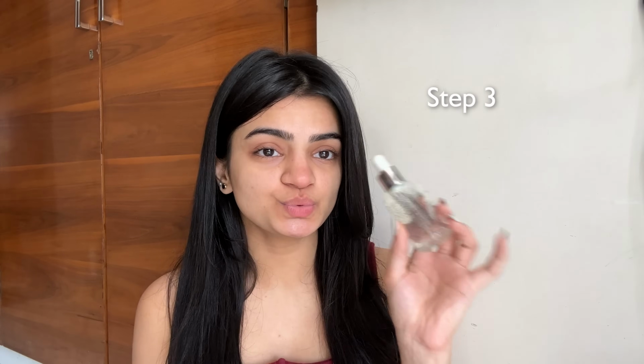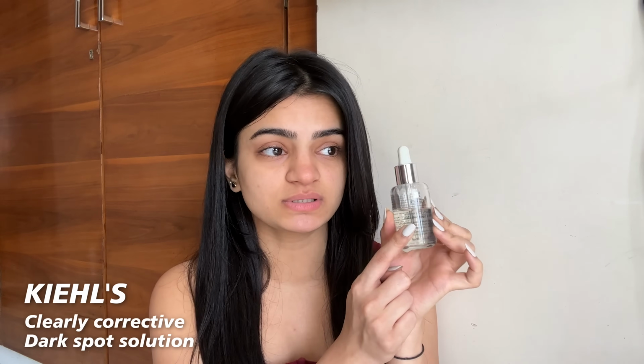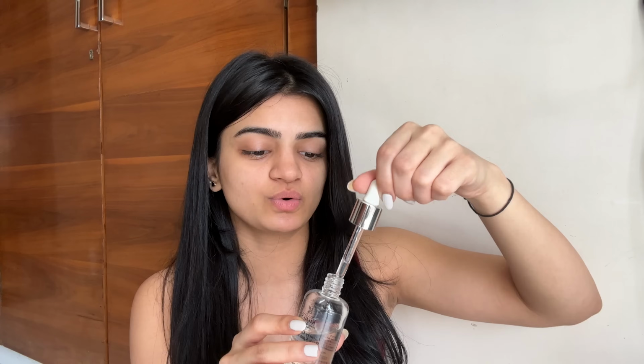Next product I use is a serum and honestly I would say I received this in a PR package and then I tried using it and I am loving it. मैंने आधी खत्म कर दी है literally. This serum claims to be for dark spots, correcting and clarifying your skin and you know pigmentation जिसको भी होता है. So I have a little bit of that and I keep doing this. So मुझे सही लगता है to use this product and I've been using it and it has suited me a lot.